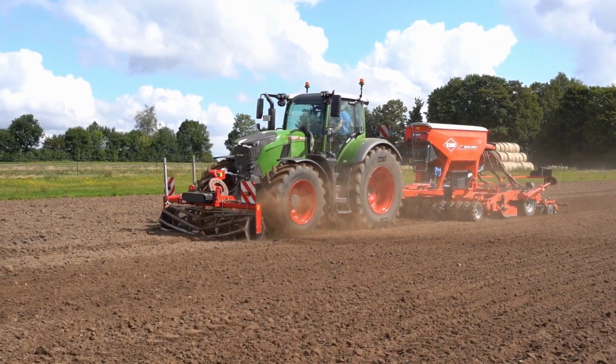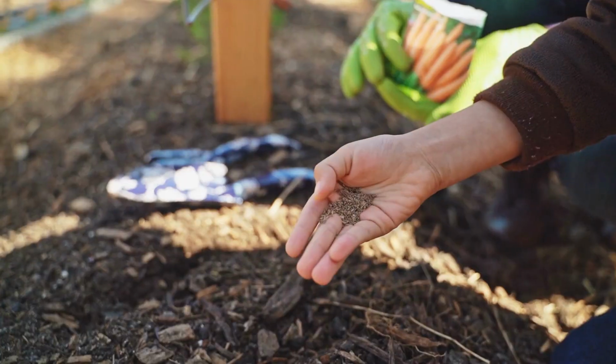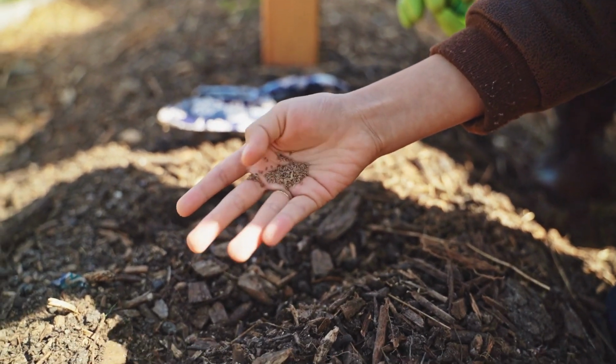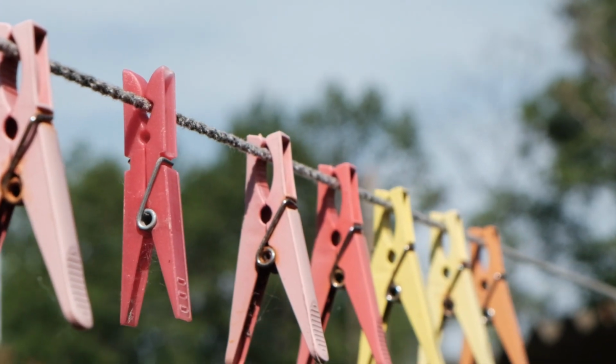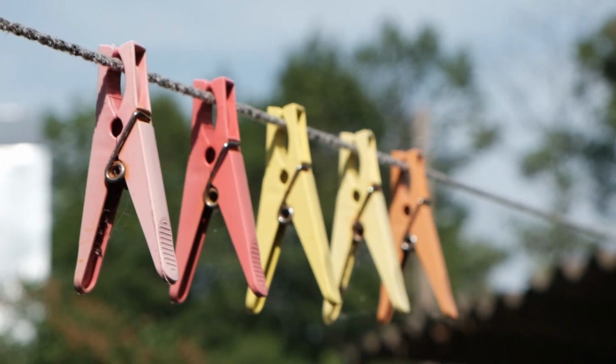Because when your livelihood depends on healthy crops, even small improvements matter. A slightly better germination rate matters. A stronger start matters. Everything compounds over time. By now, I was beginning to understand why that little brown bottle kept appearing everywhere I looked. Not because it was magical, because it was versatile. And versatility is incredibly valuable when you're trying to build a household that depends less on constant purchasing.